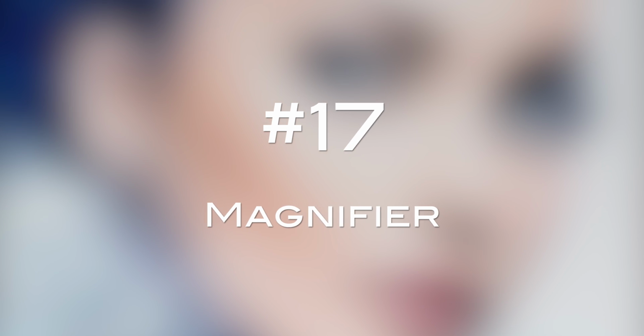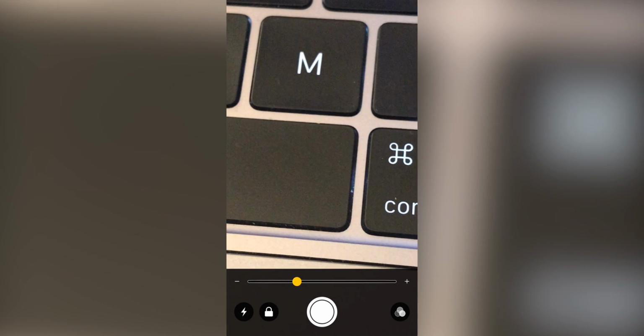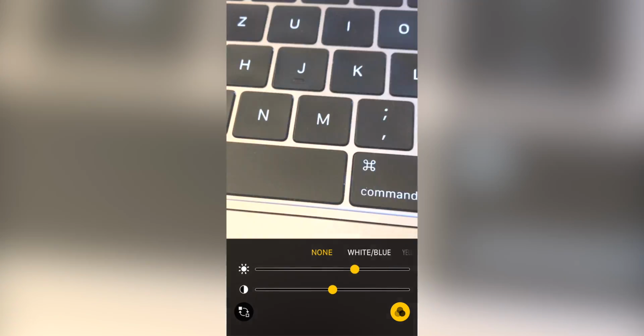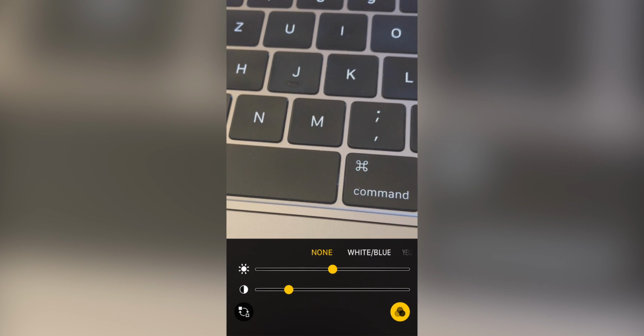Number 17. The Magnifier. The magnifier is also not a new feature in iOS 11, but Apple decided to make it easy accessible so you can zoom in and out with your camera lens, and you can adjust the brightness or the contrast settings, and you even can invert the colors.